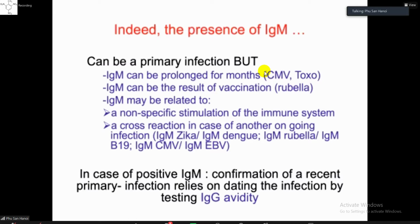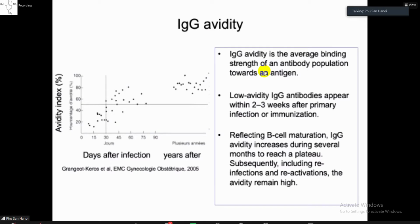So in case of a positive IgM, confirmation of a recent primary infection relies on dating the infection by testing IgG avidity. IgG avidity is the average binding strength of an antibody population towards an antigen. Low avidity IgG antibodies appear within 2 to 3 weeks after a primary infection or an immunization. Reflecting B cell maturation, IgG avidity increases during several months to reach a plateau, and subsequently, including reinfections and reactivation, the avidity remains high.